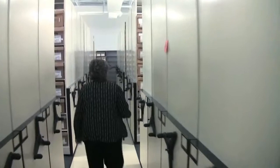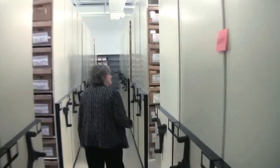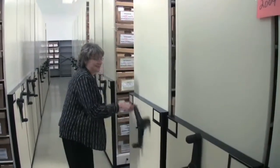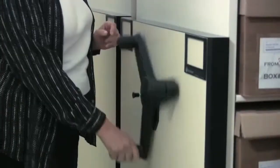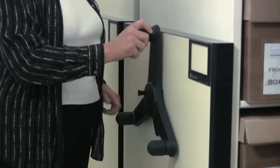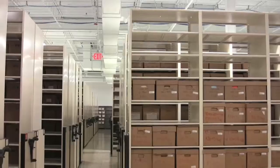One of the county's concerns when we were looking for a mobile aisle storage unit was safety. SpaceSaver offered safety features that we felt were extremely adequate for our needs. When you enter an aisle, you can lock the unit so that none of the other aisles roll. This was helpful because of the staff being in multiple aisles at the same time.